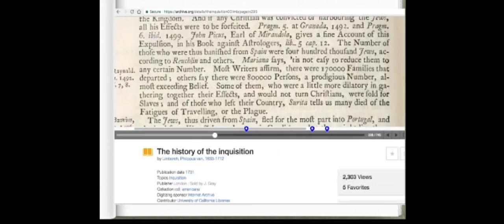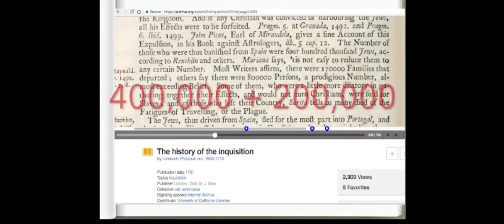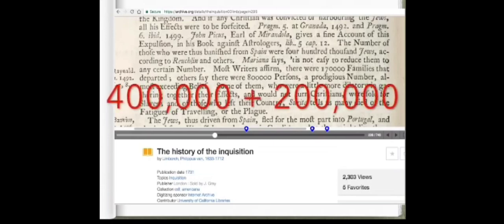And let's keep reading. It says, most writers affirm that there were 170,000 families. All right, now we're talking about groups. And it says, others say that there were 800,000 persons, right? So 800,000 persons left Spain and came over into Portugal. And it's important here to note that the numbers that we're reading so far are just the Jews coming into Portugal. There's no mention of the number of Jews that were already in Portugal, right? So in other words, it's 800,000 or 400,000 plus the roughly 200,000 or so Jews that were already in Portugal.